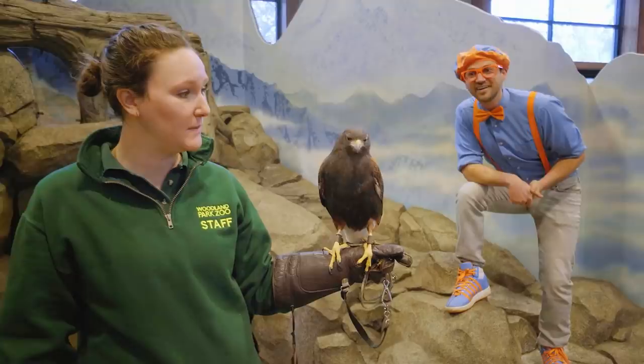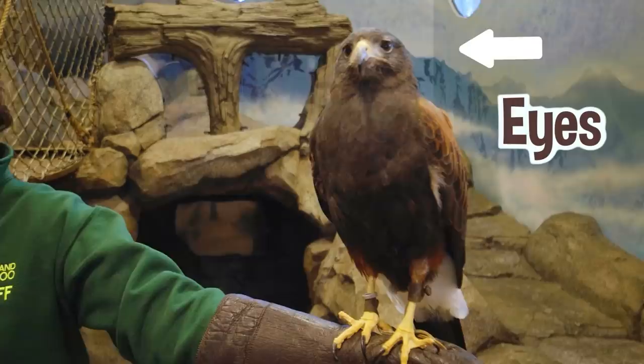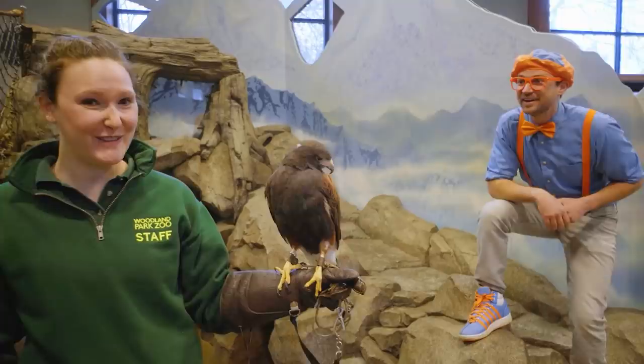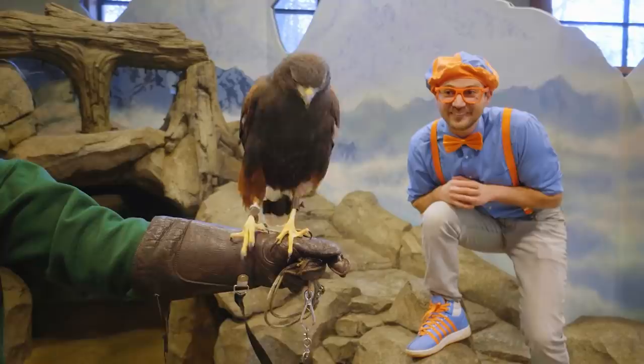Oh, wow. And I like Cisco's eyes. What's unique about them? Harris's hawks and other birds of prey have really great eyesight. That is so cool. And I like its beak. Look at it, it looks so sharp. Can I take a closer look at it? Sure. Whoa. Check out Cisco. Wow. Whoa, so majestic. Hey, Cisco.